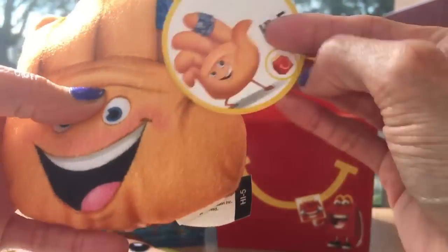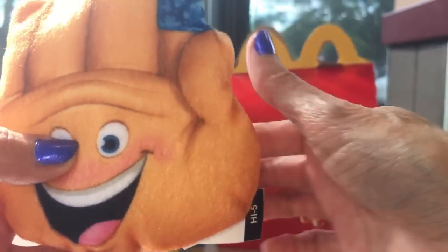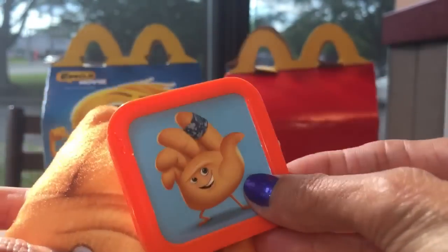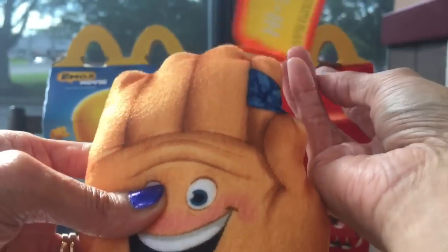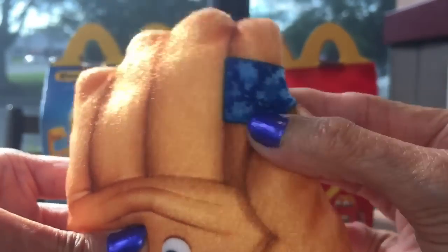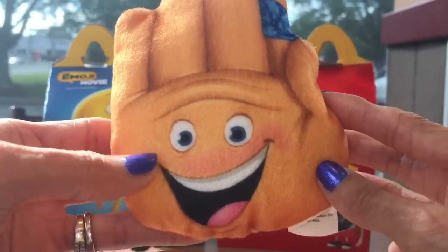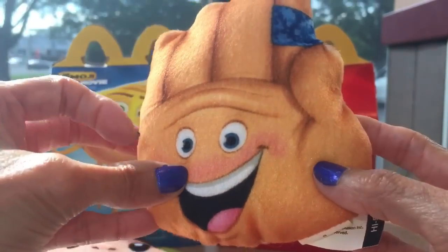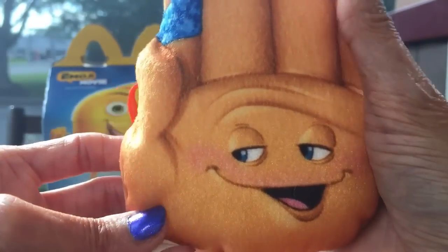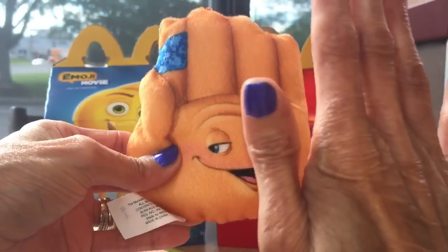All right, so here is his disc. Oh, look how cute he is, like dancing. All right, and here it says High Five, and this is his face on the disc. On the card, it has his name. Oh, look at the Band-Aid. He's got a blue Band-Aid on his pointer finger. And then this is his face here. It says High Five, and then let's turn him around. You ready? Oh, he's making a cool face. He's like, oh yeah, oh yeah. High Five, ready? High Five.